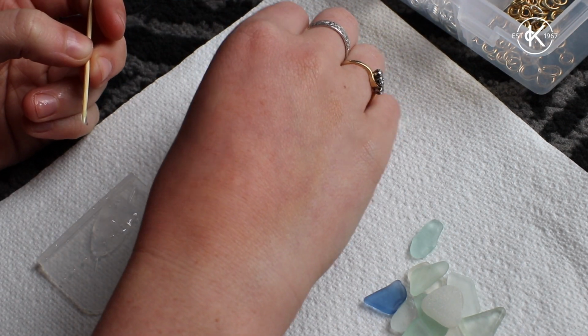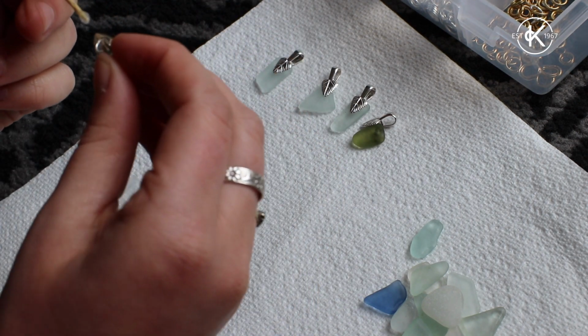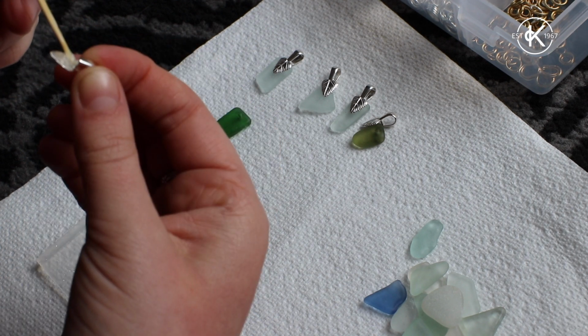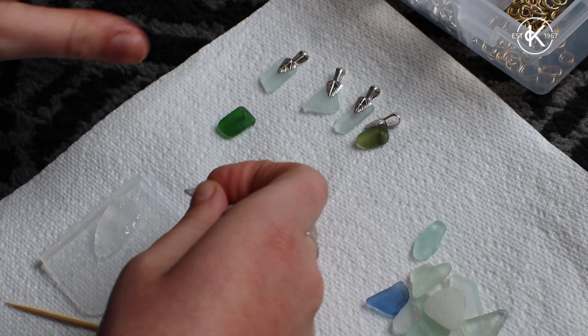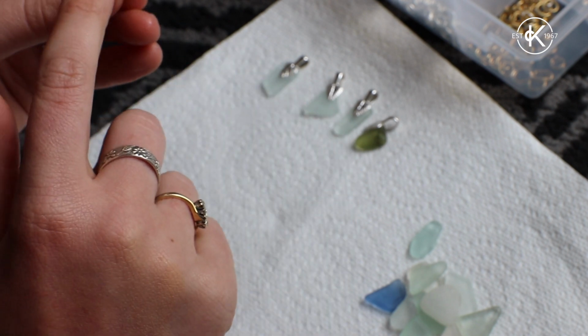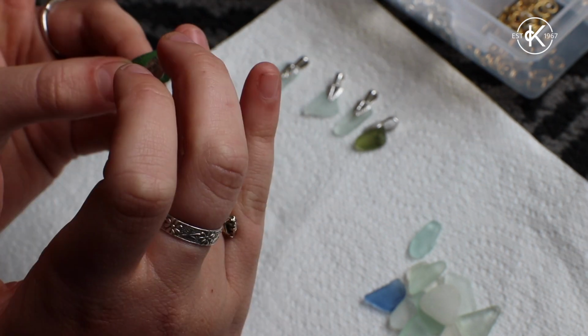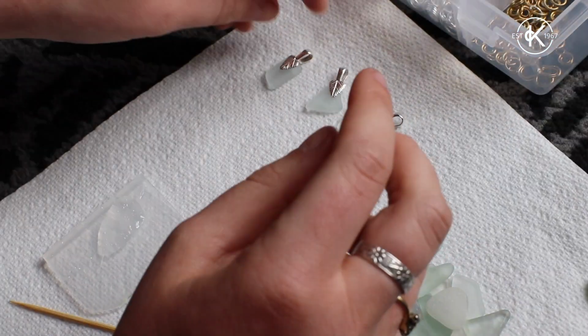So what I'm going to do is on the back of my leaf bale, get some onto here. I also put a tiny dot on the top as well. Now that is literally enough. Make sure my hands are clean, turn it over, and then push it down on the leaf bale where you want it. Just make sure it's in the position that we want it, and then just pop it down.